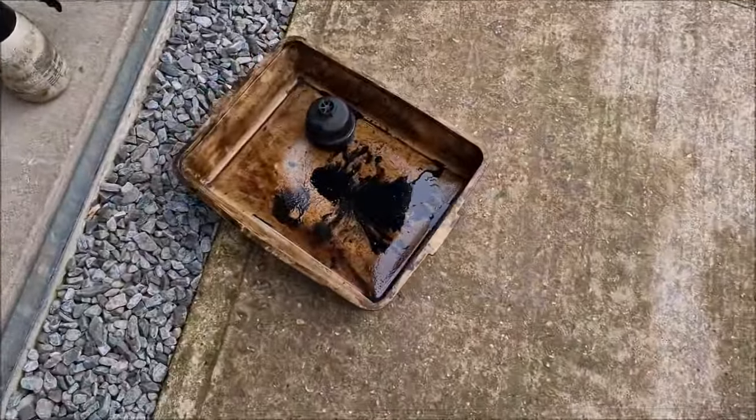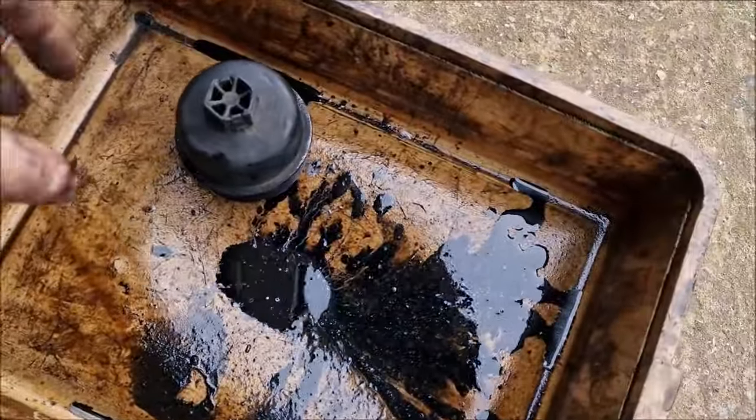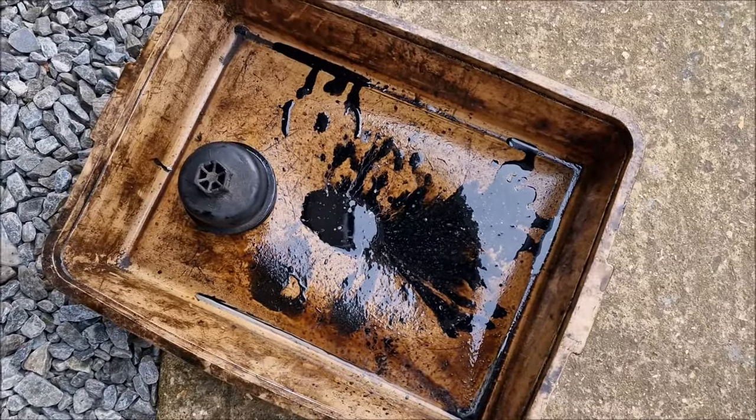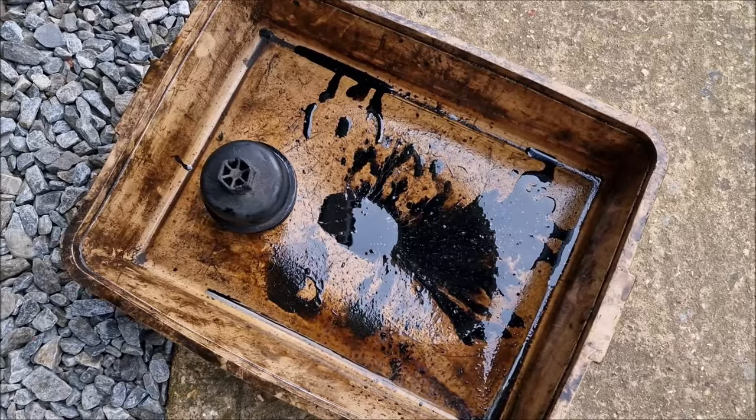I'm going to clean this off. Got some white spirit in here, and I'm going to get a brush and just clean it all out. Clean all that off there. Get the new ring on and get it fitted.